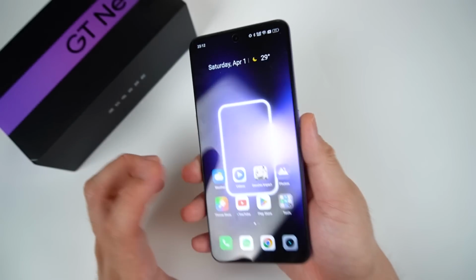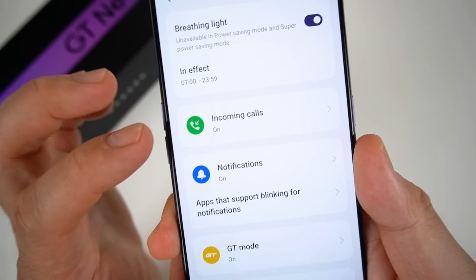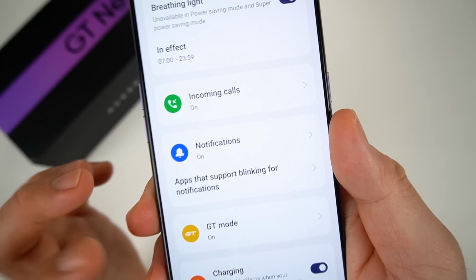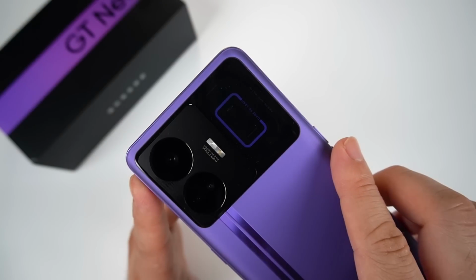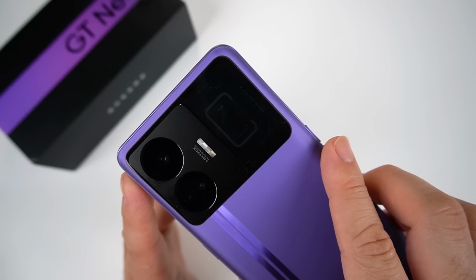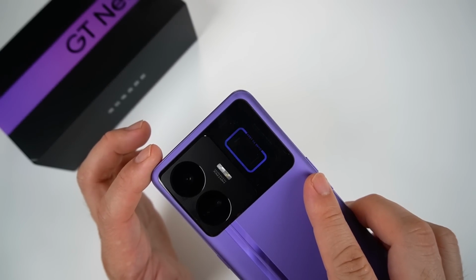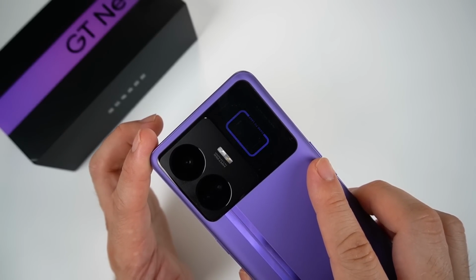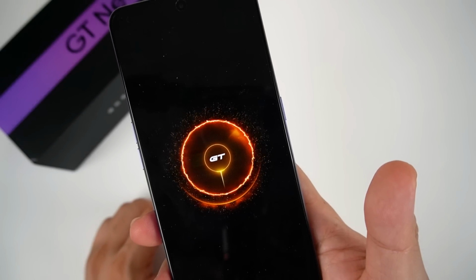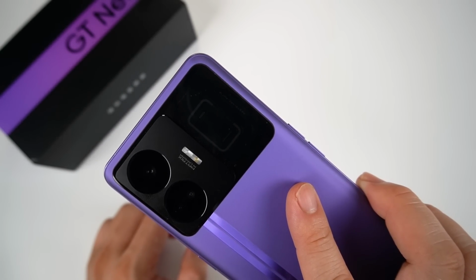Pakita ko sa inyo. So, ang tawag na sa kanya is a breathing light. So, makita natin, magagamit mo siya sa incoming call, sa notification, and sa GT mode. Kita natin, nagbe-blink siya. So, pwede mo i-calibrate. Either gusto mo maging blinking siya or twinkle. Then, of course, yung color, depende sa gusto ninyo. So, pwede mo rin kalikutin ang speed para bumilis at bumagal. Ganito lang siya. So, ang GT mode niya ay nakatago dito sa drop-down menu. So, pag turn on mo, yan. Bibigyan na niya tayo ng GT mode and, of course, iilaw din ang likod niya.